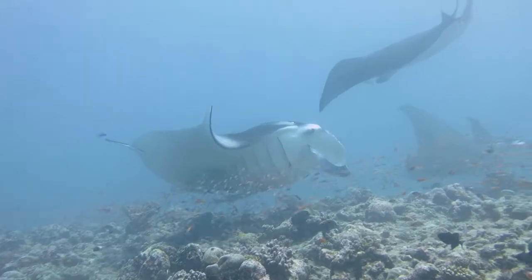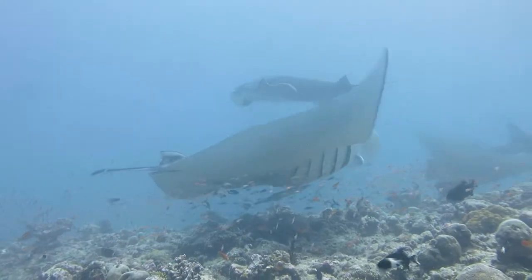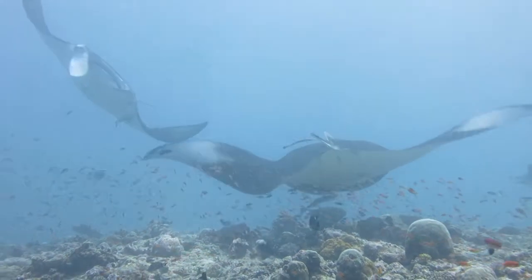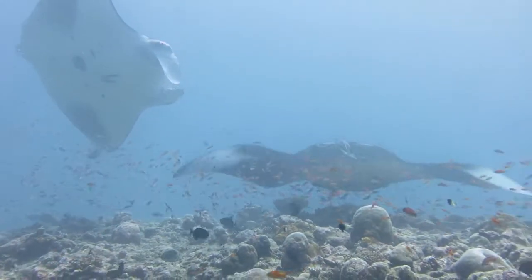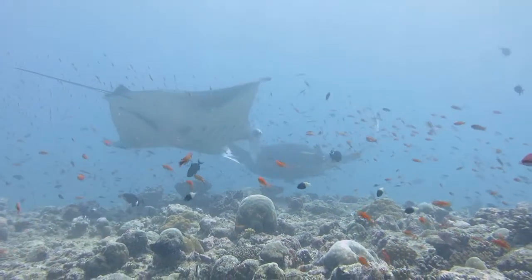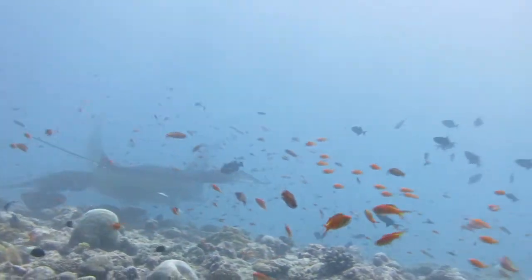Those fish that are the larger ones that are staying very close to the mantas and sometimes attached to the mantas are remoras. They also follow and attach themselves to sharks and whale sharks, other large creatures of the sea.